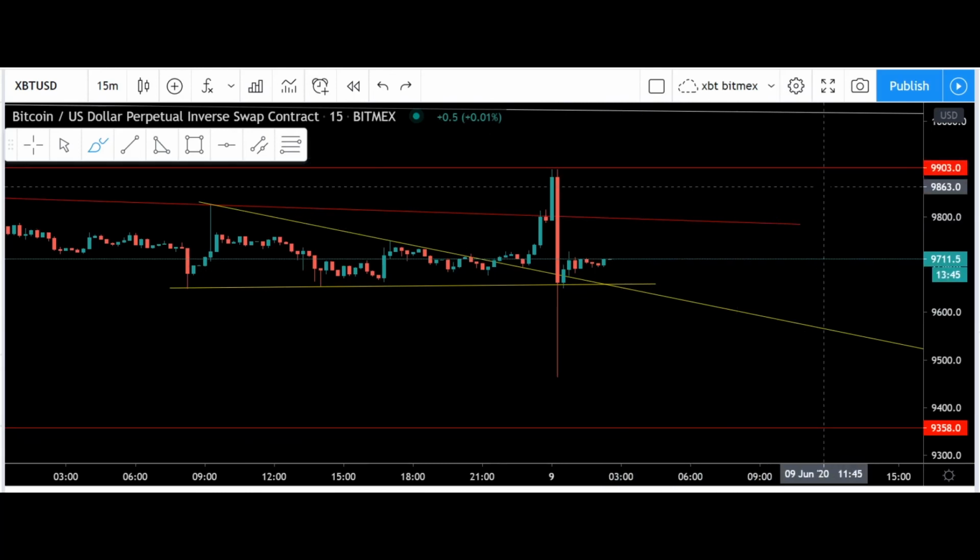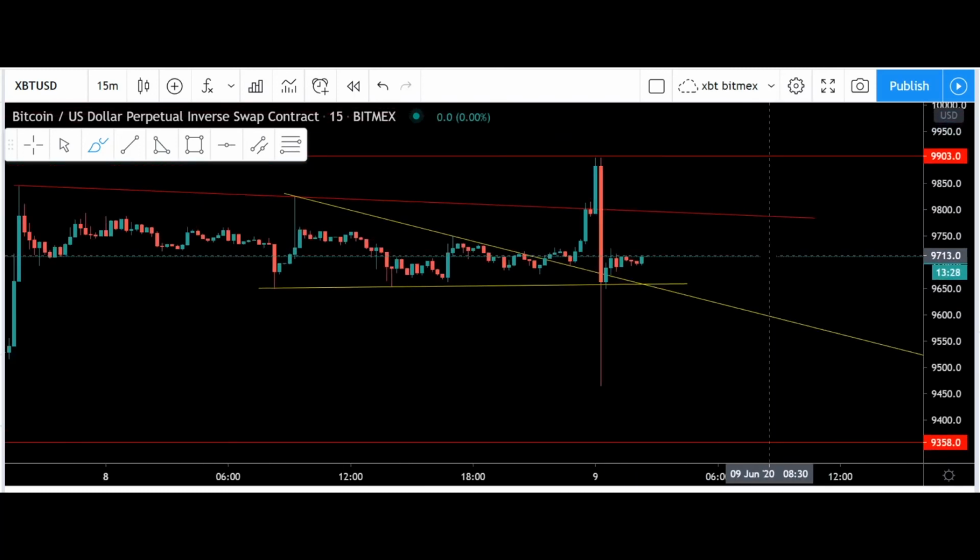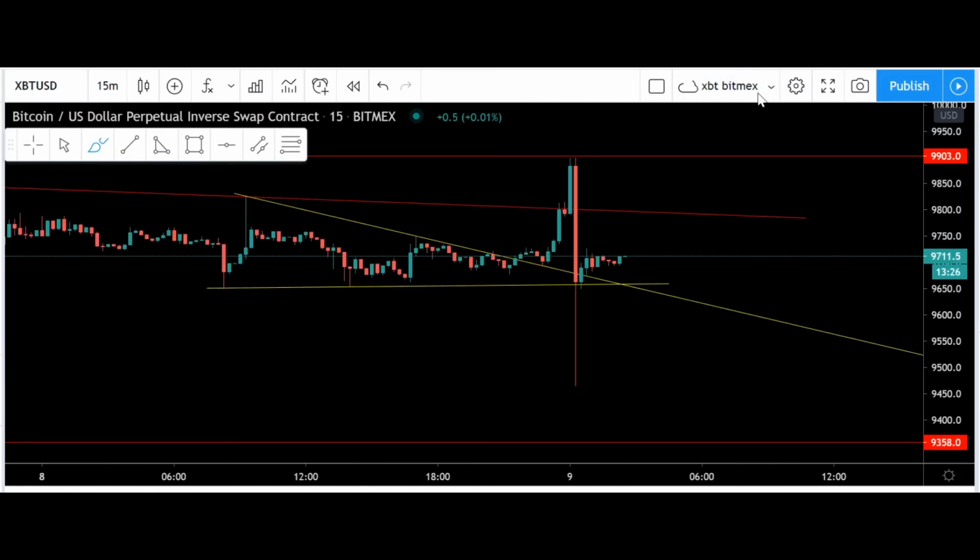But that alone in a traditional market would be ridiculous gains on an asset, and that's in crypto trading with leverage. You can see those kinds of results in the matter of an hour or two. So that's wild to see, and that's why I like to get in and get out, just lock in those profits and grow that account.